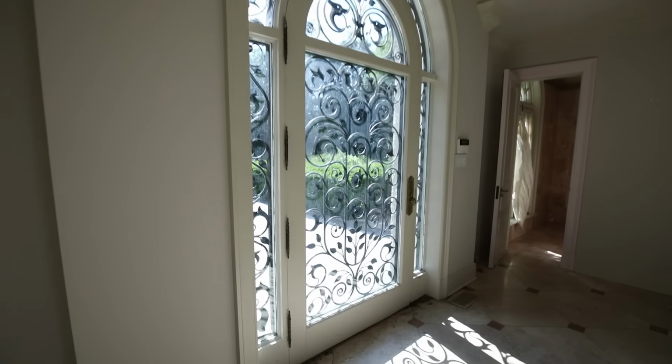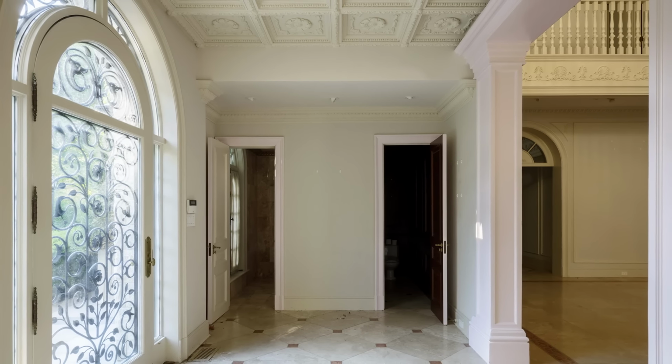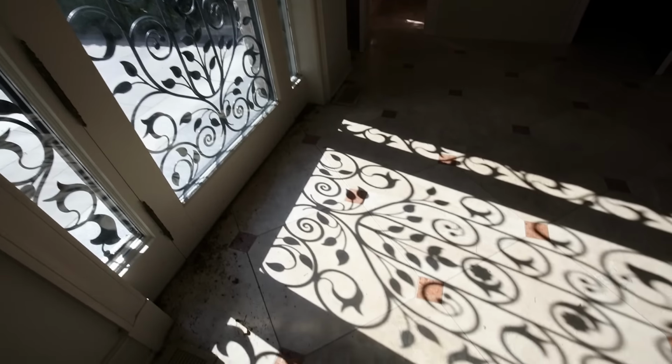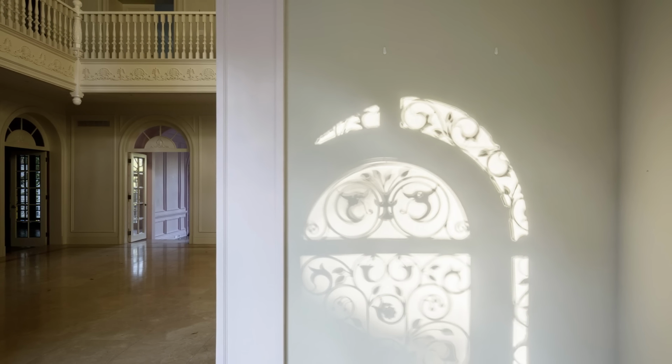Don't know how this happened, but I didn't really take a good look at the front door. So let's take a nice look here. The other reason I came back here is because I missed two more rooms. Nice with the sunlight coming in, creating that pattern on the floor. And then look at the ceiling here.